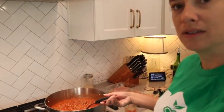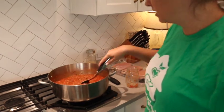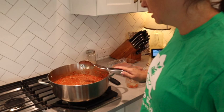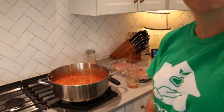but not with this. But now you can see this sauce has become a lot thicker, and it's because of the tomato paste. So the tomato paste is going to keep cooking through like this, and it's all going to come together and be married with the flavors and be delicious.